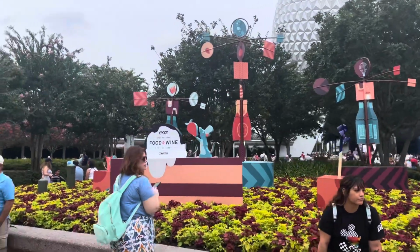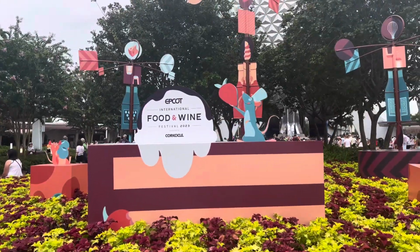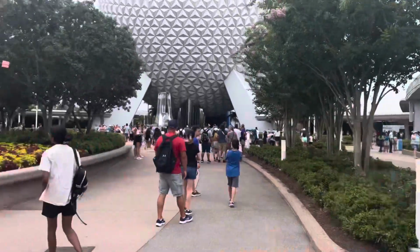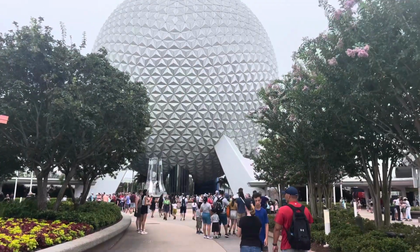Here is the front of the Food and Wine Festival, presented by Corkscrew. Always have Remy on there. So I was searching around a little bit. They do not have the passports for Food and Wine Festival up here anymore because they are out. But I was told to have some more in the actual World Showcase.